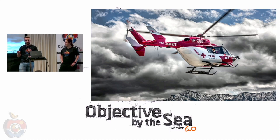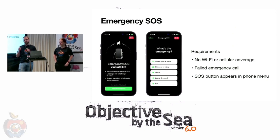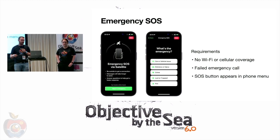The satellite connection allows you to go through a set of simple questions to state what your emergency is, and then that is sent off to a satellite and dispatched to emergency services. Then you can continue contact with them using text message-based communication, so they can also reach back to you. But the first thing is going through this simple set of questions.